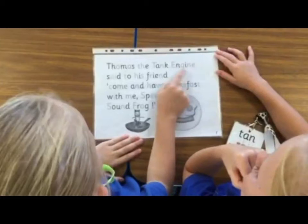So she's going to follow the sounds, whilst the other child is pointing to the word, so they're looking at the word, and they're going to blend it into the word. At the end of it, they read the sentence together. So the child who is following the sounds, that's really helping with their spelling. The child who is saying the words, that's helping them with their decoding, with their blending skills. We do a lot of collaborative learning within SSP.